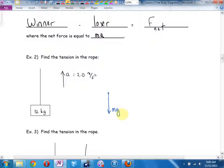Is this mass in free fall? Is it falling down? No. That must mean there's another force in the opposite direction. Is it accelerating upwards or just going up at a constant speed? Since it's accelerating, I know there must be a bigger force in the opposite direction. That's tension.